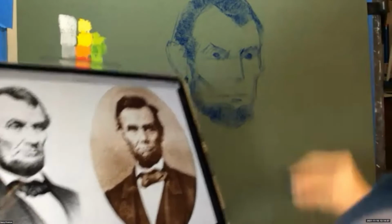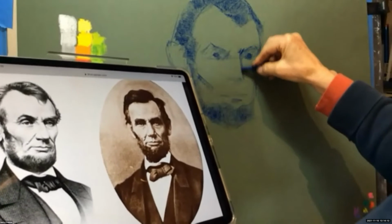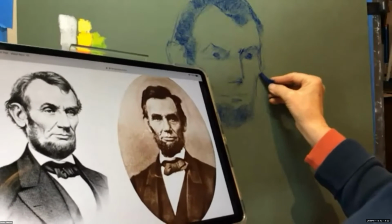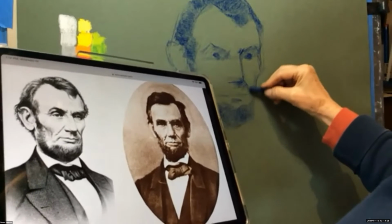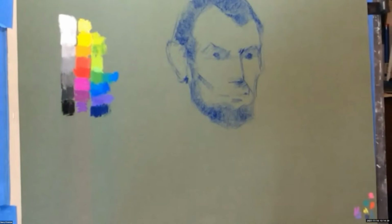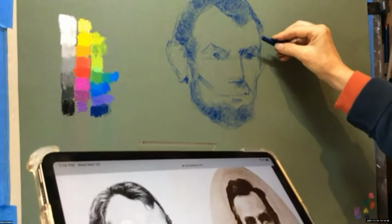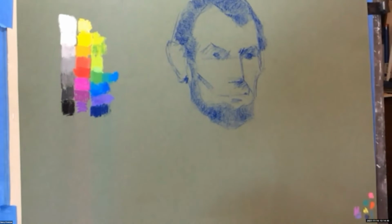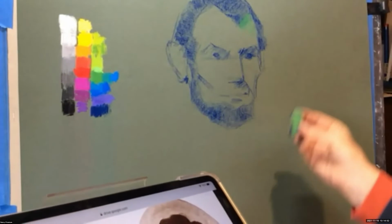Is his nose a little too straight? I think it's a little too short at the moment. So this needs to go up a little higher.